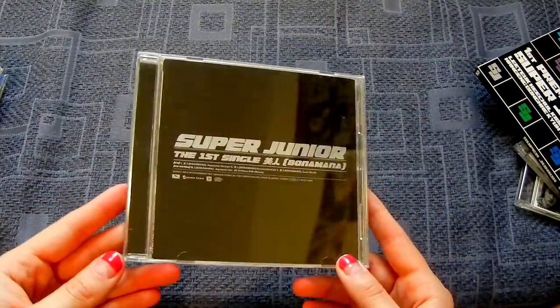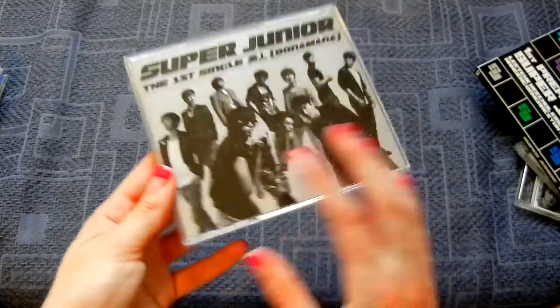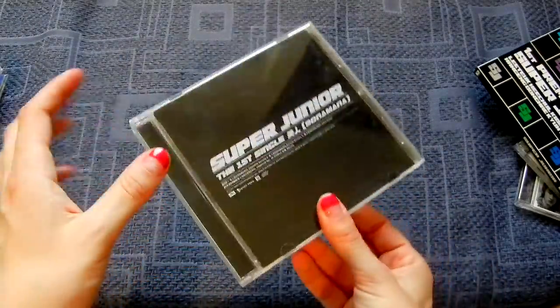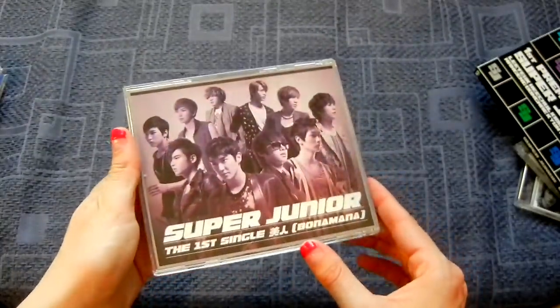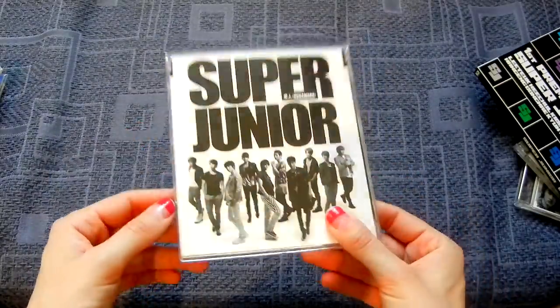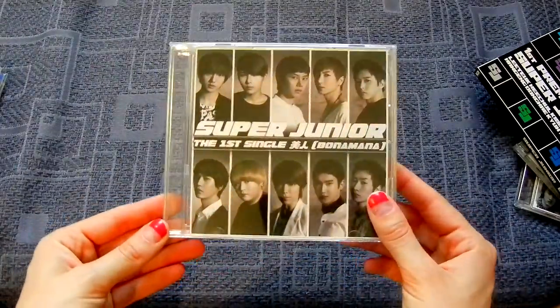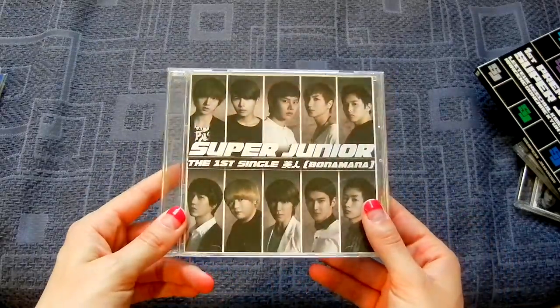For the first actual Japan single, they have Bijin, which is the Bonamana Japanese CD-only version. Again, the back is the cover, I hate it. For the CD plus DVD, same thing. Ugh. They had a Mumo version, which has this CD, and the Sunkas version as well, which I still need the photo book for. Pain of my life.